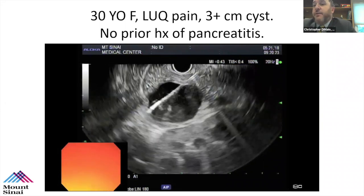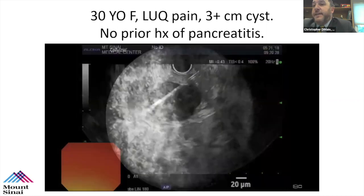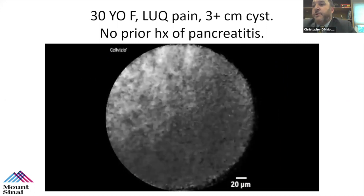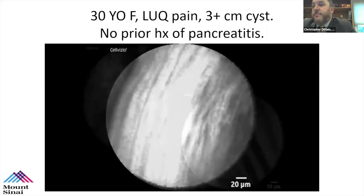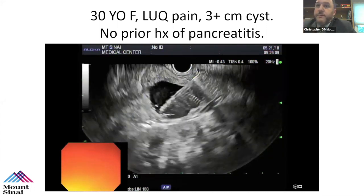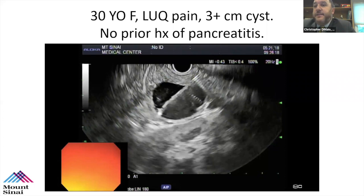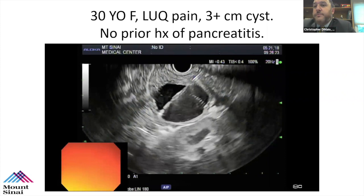So we started with laser endomicroscopy. And what we see here is these thickened epithelial bands, or thickened epithelial border, right there, suggesting a MCN, or mucinous cystic neoplasm. And then we followed this with microforceps biopsy. And again, you'll see a nice tenting sign here. And I'm getting more than one bite here.